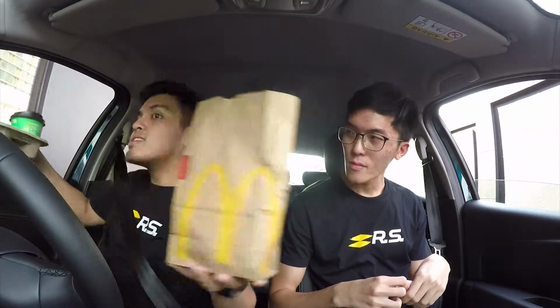Okay, wait in front there. The burger. What? We have to wait for the burger in front? Self-collect. Okay, we'll wait here. Cool. They actually have special parking spots for waiting.